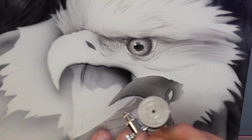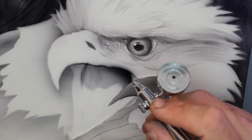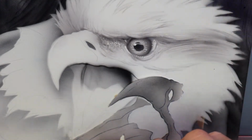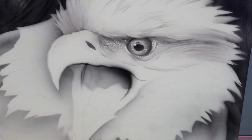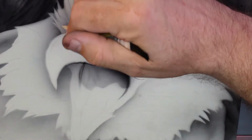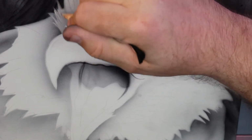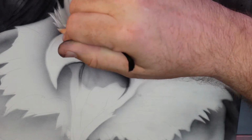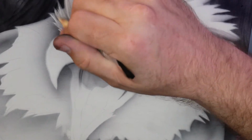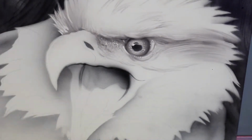So what we're going to do here, we'll get that separated. You got to come see that. Now take this. And what I like to do, we're going to get this nice and sharp. I'm going to throw a little isopropyl alcohol on the tip of my eraser stick. Now I can just come down and do little feather sweeps. I'm just going to soften them up.